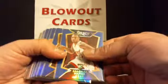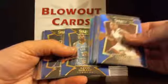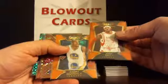Blues /249: Shabazz Napier, Michael Carter-Williams, Monta Ellis, Michael Kidd-Gilchrist, Tony Parker, Kenneth Faried, Kevin Durant, Roy Hibbert, Tim Duncan, Russell Westbrook, and Trevor Ariza. Reds /149: Dante Exum, Terrence Jones, Damian Lillard, Trey Burke, Miles Plumlee, Klay Thompson. Oranges /60: Josh Smith and Andre Iguodala.